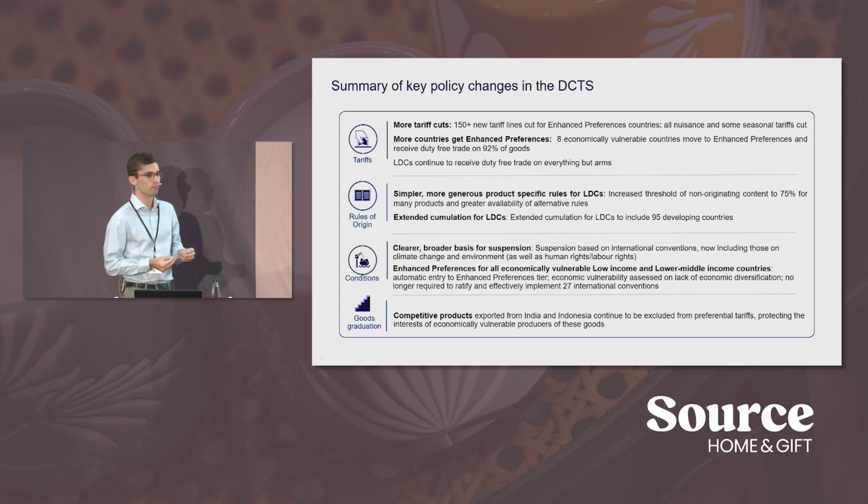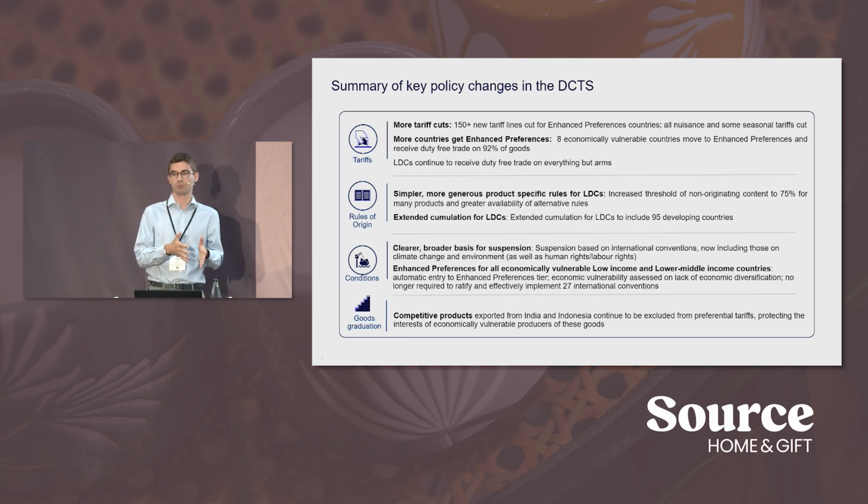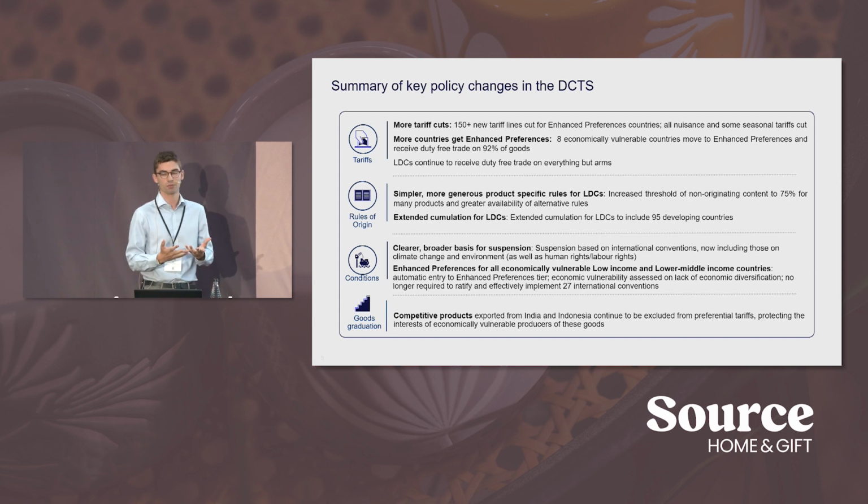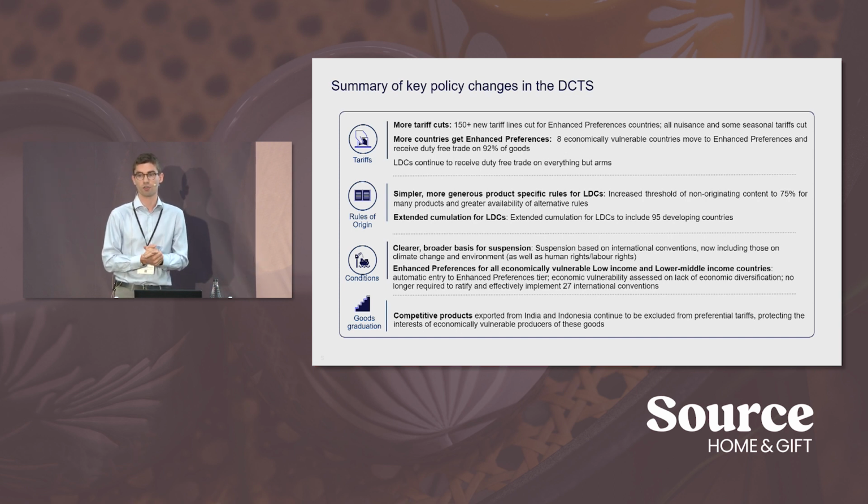We've also made sure that for that middle tier, which is economically vulnerable countries, that is assessed purely on economic vulnerability. So we've removed the need to effectively implement 27 international conventions to get part of that tier, which gives you 92% duty-free trade on goods, which is a really generous offer.